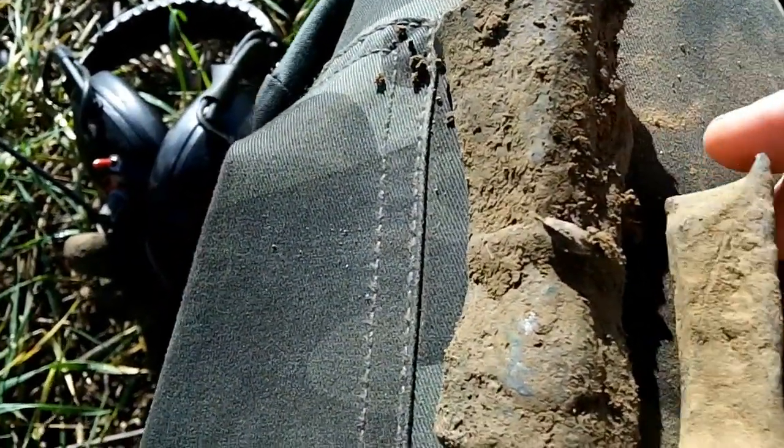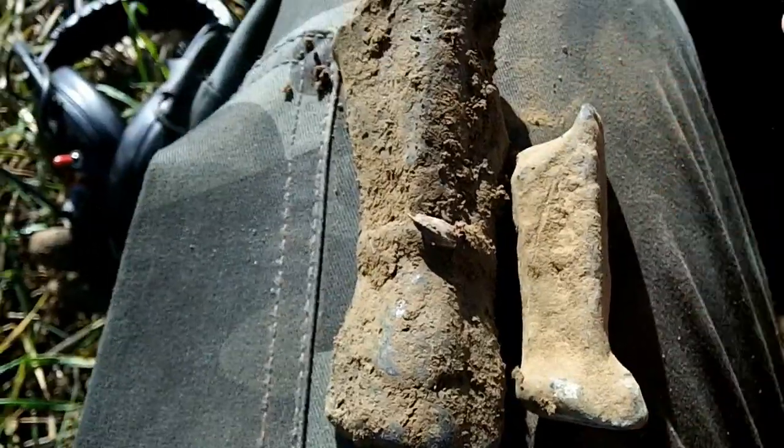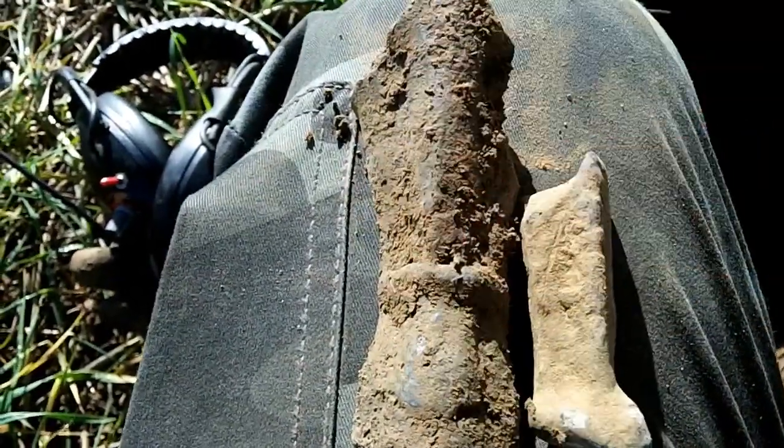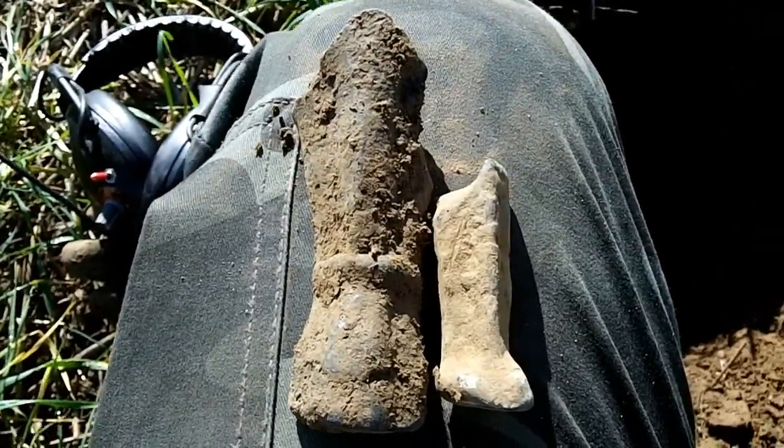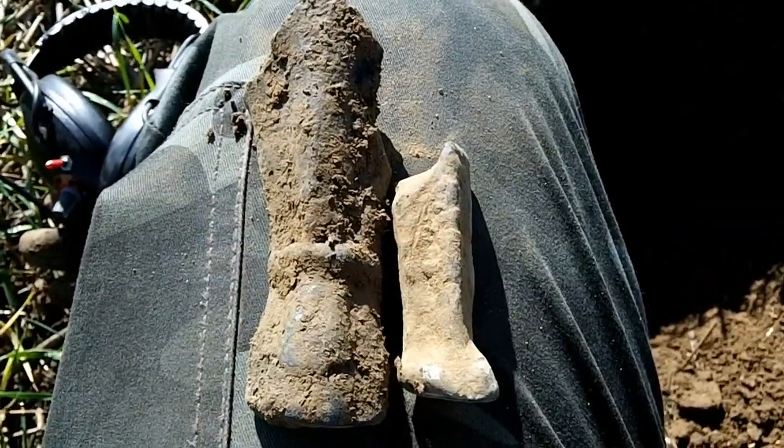But yeah, that's four totally different pot legs in this field. So yeah, it's got signs of hope somewhere. It's a question of where. Right, second target, now we're getting somewhere.